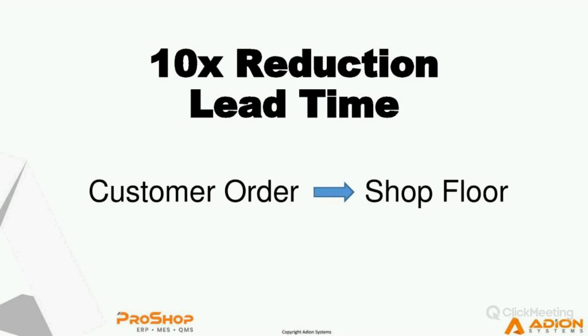One customer reported to us a 10 times reduction in the lead time from when an order gets received to when it actually hits the shop floor. In their old system, it was paper documents that would travel around the office getting signed off, and various people would work on them. In ProShop, all those people can work concurrently and at the same time to do their various roles in the company.